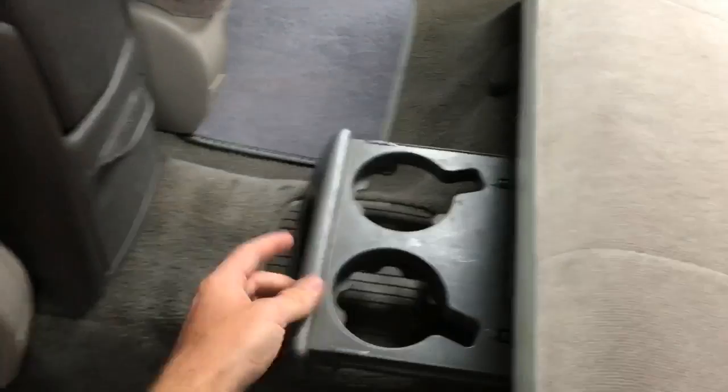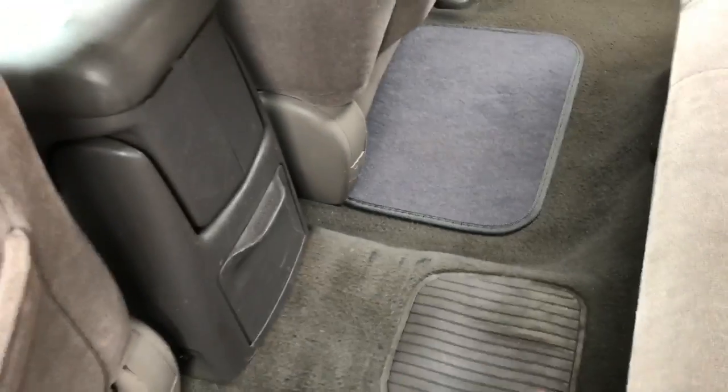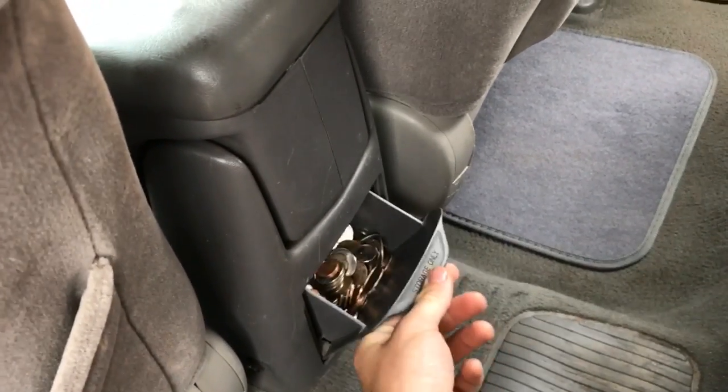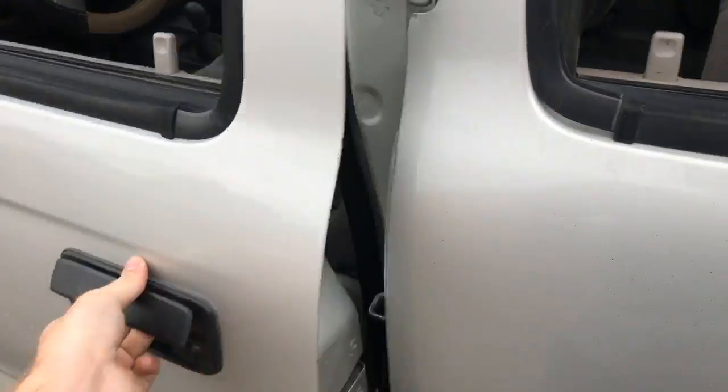Also here in the back, two cup holders for the rear passengers. There's a little storage box here. I just like to hold change in there. To the front, there's those floor mats again.